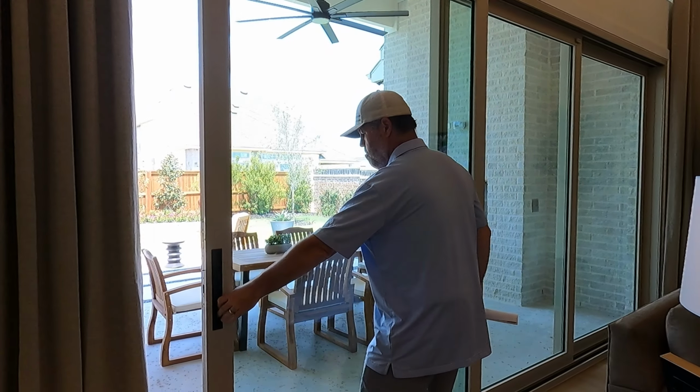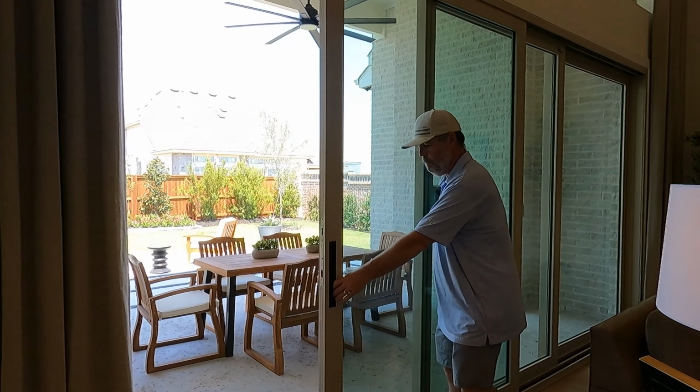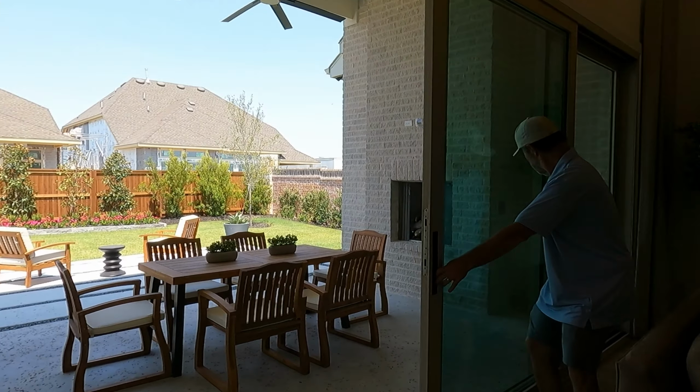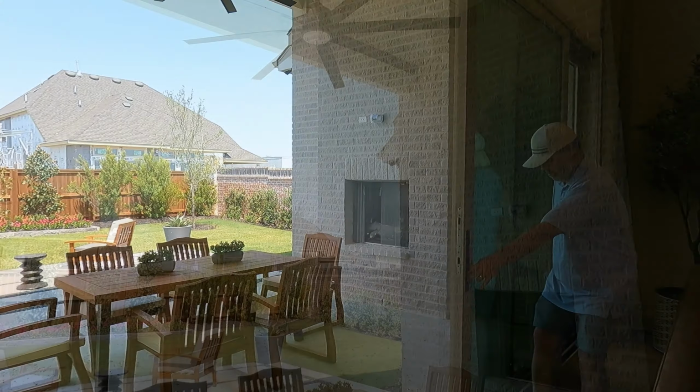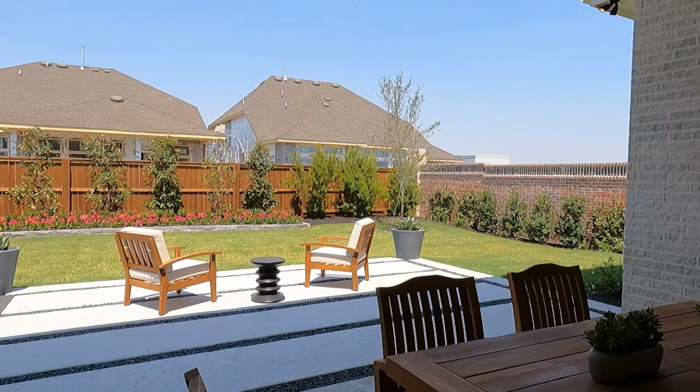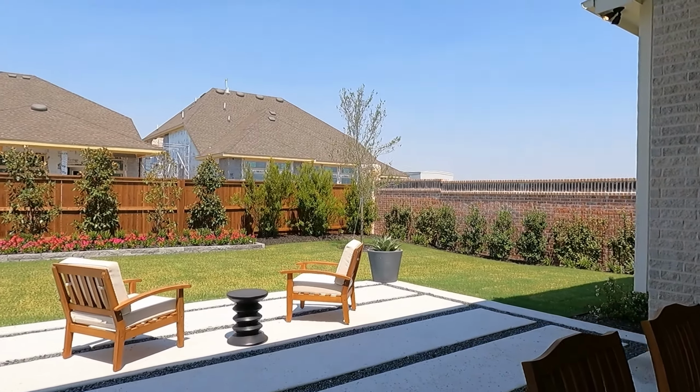Tradition Homes places great emphasis on delivering an array of choices that are attuned to your individual preferences. Every detail, from the finishes to the fixtures, can be meticulously adjusted to harmonize with your personal vision, resulting in a home that reflects your distinct identity in every aspect.